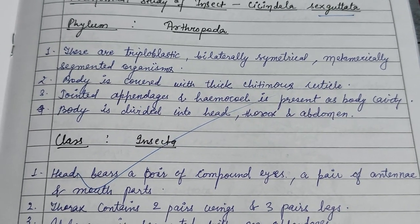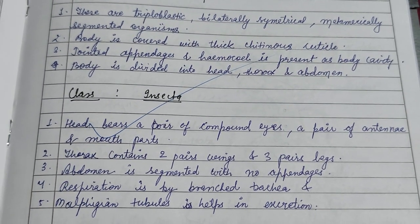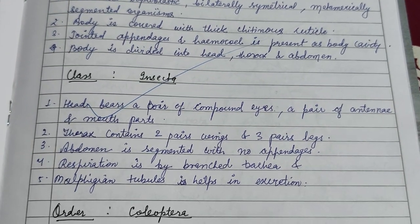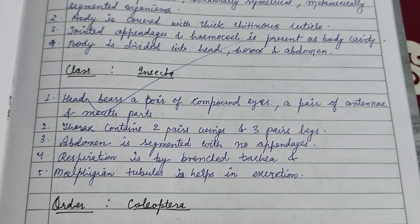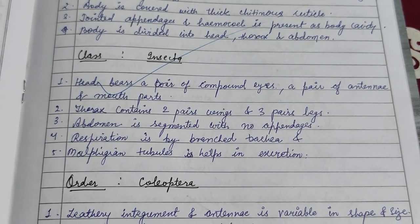So the characters of the phylum Arthropoda are as follows. They are triploblastic, bilaterally symmetrical, and segmented. The body is covered with a thick chitinous cuticle, with the presence of hemocoel, and they have jointed appendages.